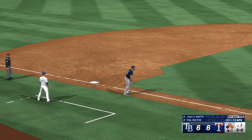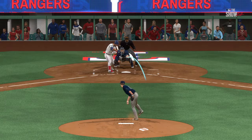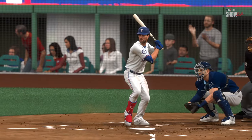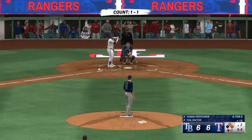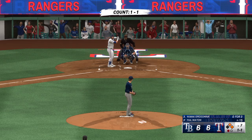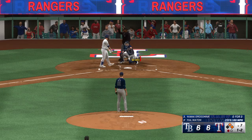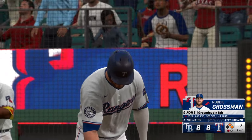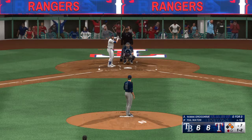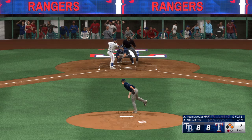And a go-ahead run into scoring position. One away. A perfect example right there. That plate discipline, it pays off. The deeper he gets into a count, the more comfortable he becomes, and he usually wins the battle. Up next for the Rangers, Robbie Grossman. Next offering is in for a strike. One out. The go-ahead run is at second. And now 2-2.